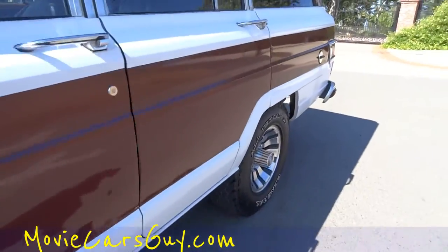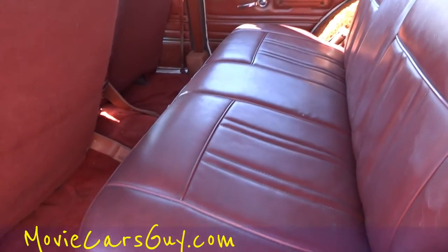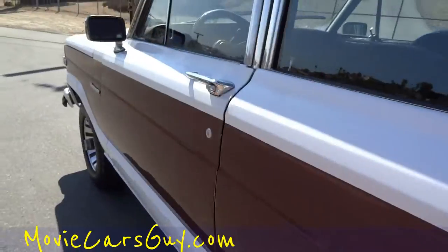I'm going to show you the interior real quick. It's hard with the different lighting to get it to show up. Oh man, just beautiful. That's about the only rip, one on each side. And it's a nice truck.